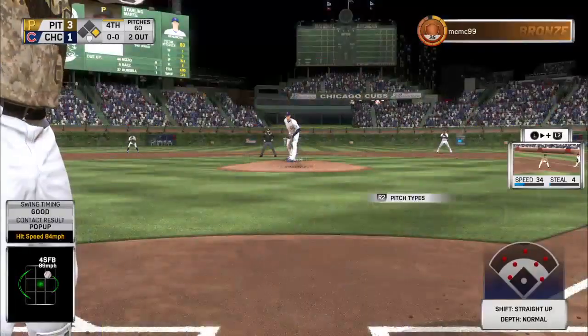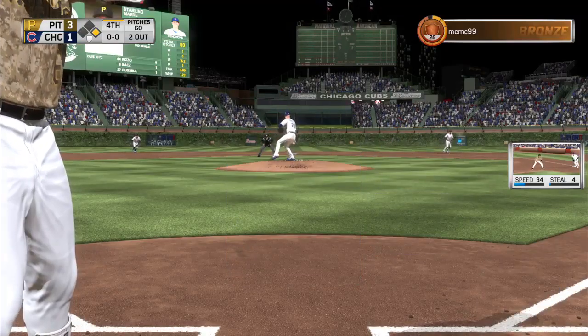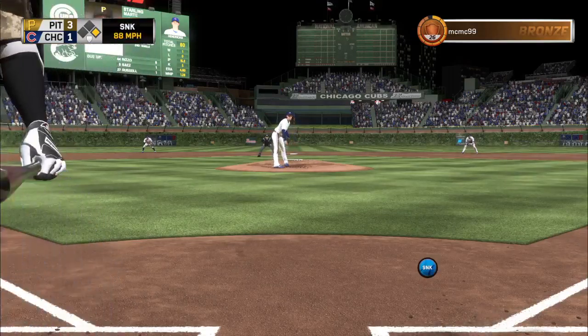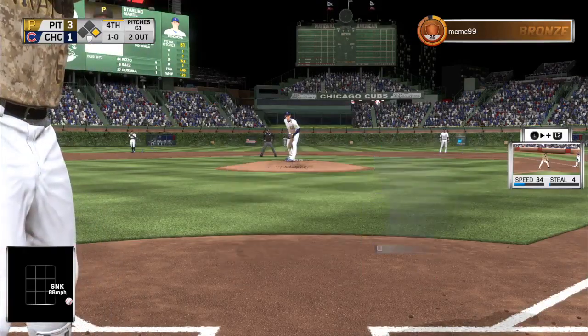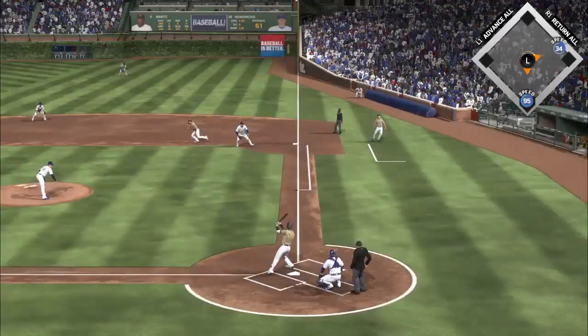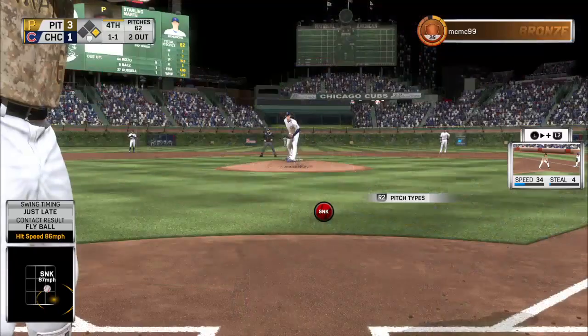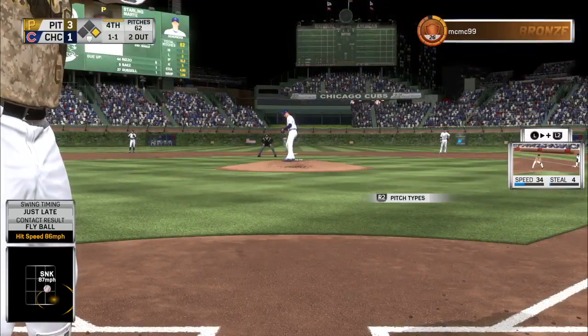Digging in once again, Starling Marte. A hit in 2 tries so far. First pitch on its way. Sinker runs outside to start the at-bat. 1-0. A ball and no strikes. Here it is. Pretty well hit deep down the line in right, but that's back into the seats. Foul.